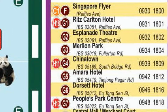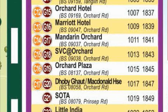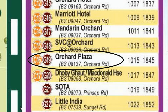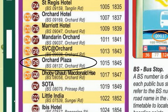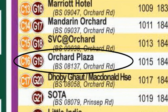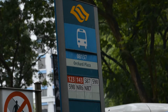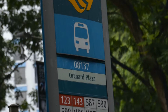This leaflet contains a map with a list of bus stops for each bus type. For example, if you want to ride the original tour bus and want to find the Orchard Plaza bus stop, here it is marked as G19 for the original tour bus. In Singapore, each public bus stop has a designated bus stop number. The designated bus stop number for G19 here is BS08137 at the Orchard Road. This means that the original tour bus will stop at bus stop 08137, which is the bus stop at the Orchard Plaza.